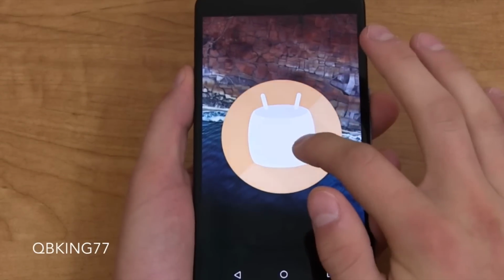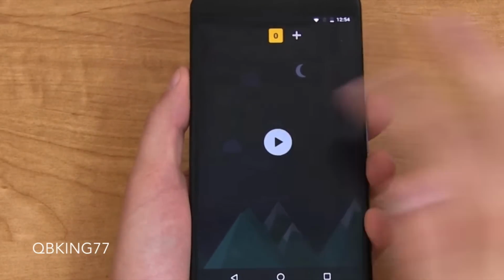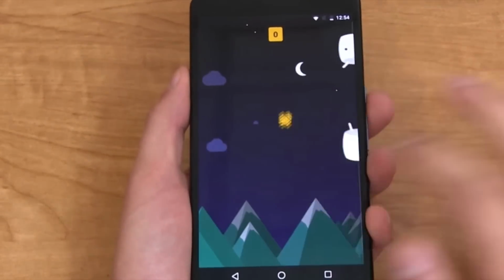My fifth and final problem with the S7 and S7 Edge is updates, and this is really more of a problem with Samsung in general. Marshmallow has been out since October, and devices like the Moto X Pure, the Moto G, pretty much all of the newer Motorola phones, and also devices like the LG G3 and LG G4, they already have their Marshmallow updates. My Note 5, on the other hand, not so much.